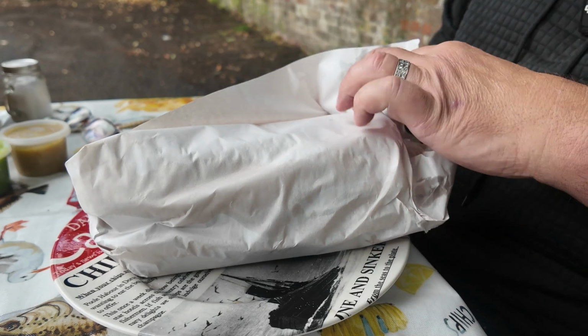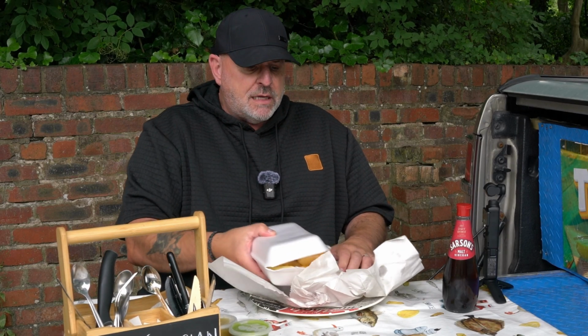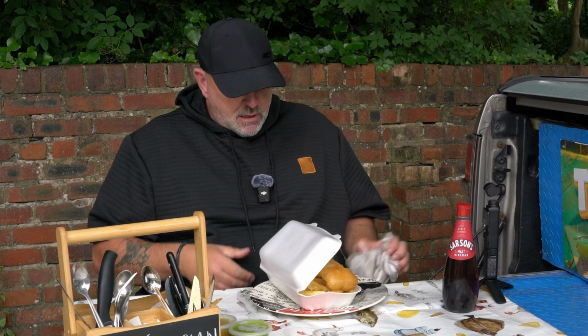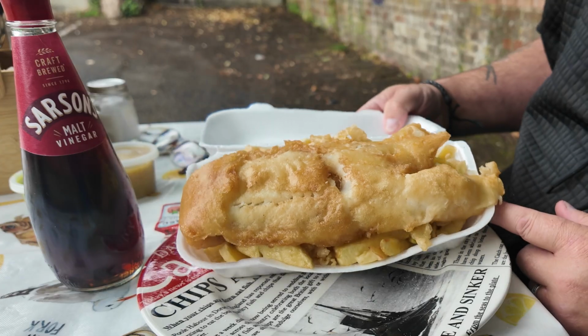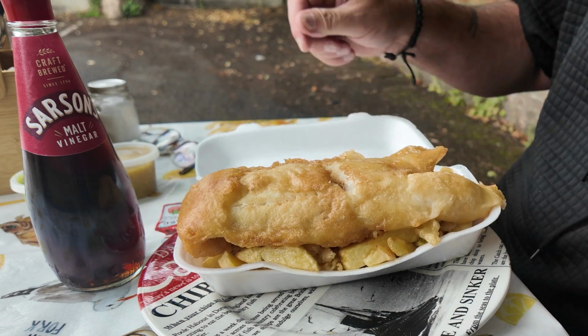Well, let's have a little look at mine. Never mind a little look, we'll get stuck into mine. Feel the salt underneath the box there, so there must be plenty going on. Looks okay, that, doesn't it? Plenty of scraps going on. Nice and light looking.